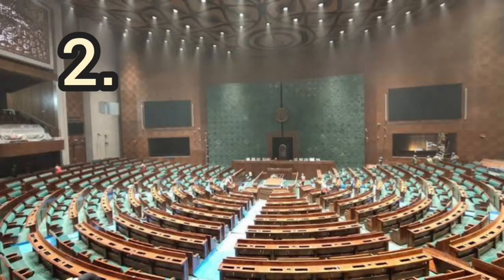Number 2. The new parliament building has three stories and a built-up area of 64,500 square meters. The Lok Sabha chamber will have 888 seats, up from the existing 543, with the option of expanded seating up to 1,272. The Lok Sabha will be used for the joint sitting of both houses, in the absence of a central hall, which was the fulcrum of the old building.